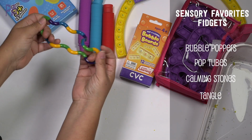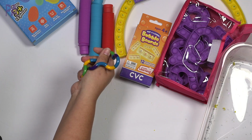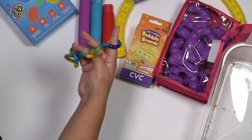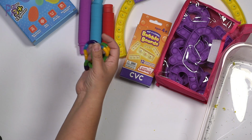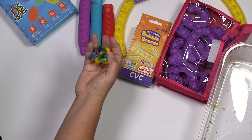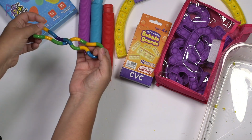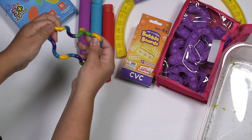Still a favorite to this day would have to be the Tangles. I love this one. This is a smaller one. They come in different sizes, different colors, different themes. We used to have these when I worked in corporate in the office, and people would just hold them while they had meetings, and it really helped keep that focus. You could use it with one hand, you could use it with two, you could put it around and wear it and take it with you, and they just bend and move in really smooth ways.